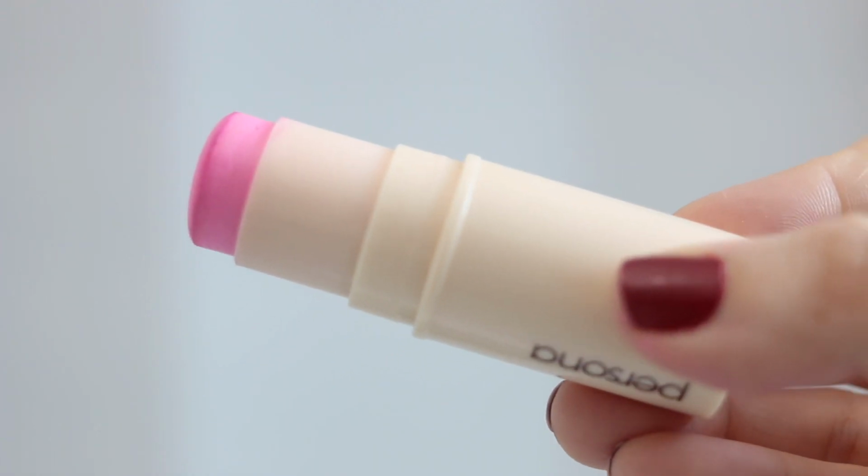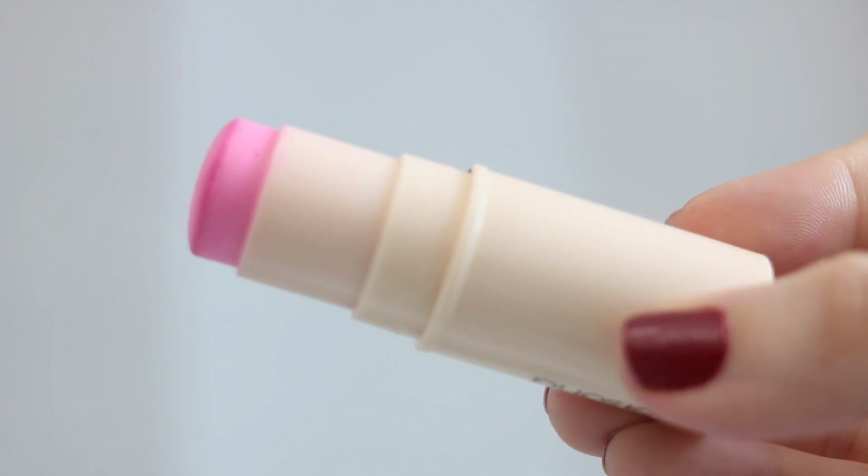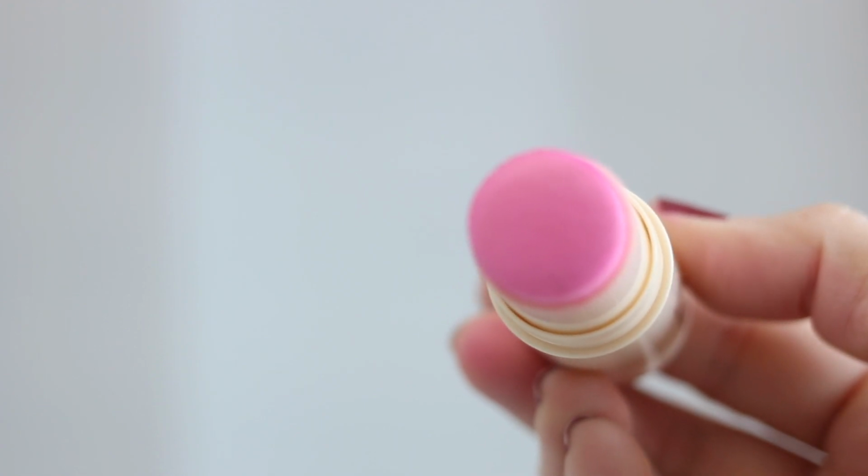The cream blush, pretty much the stick blush from Persona in Bubble, I'm obsessed with. Love this blush so much for the cheeks. The Merit Flush Balms, I absolutely love. These are really great cream blushes, and the Stockholm color is beautiful. This one I think is just less wearable. It's a beautiful color, just way too potent. It's not as easy to use.